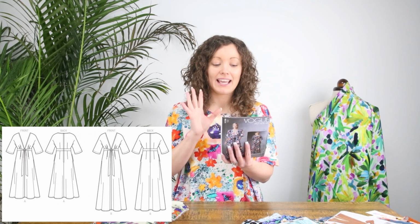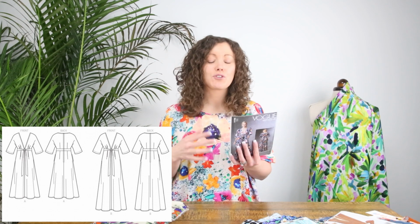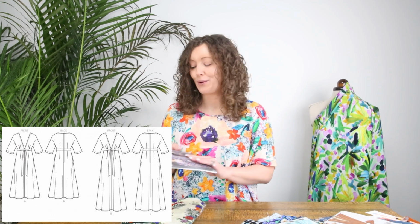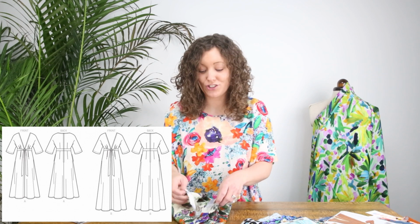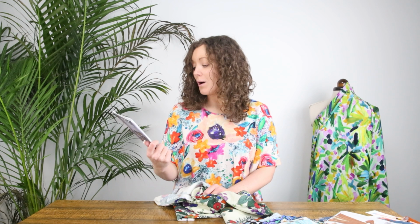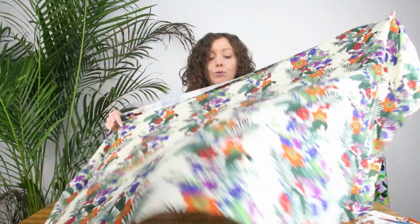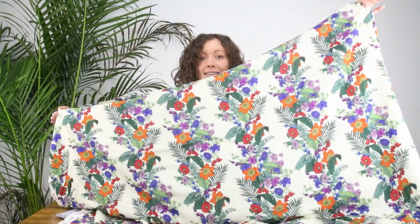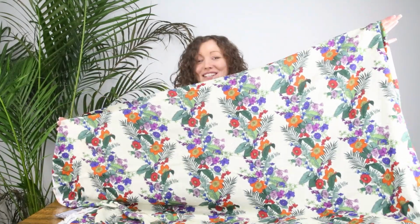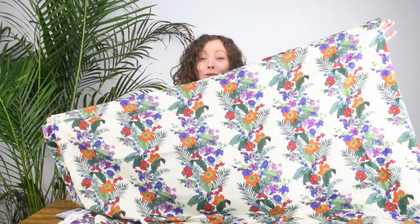Now this pattern is perfect for a viscose challis fabric, like the one that I'm wearing today. So of course I had to show you our Minerva exclusive viscose challis, which is just the most beautiful quality fabric. Now because this pattern is quite simple really, there's very few seam lines or interruptions on a full length maxi, so I thought our gorgeous tropical trail print would be fabulous. Oh my goodness, can you imagine this full length maxi dress made in this print? I think that would be absolutely glorious.